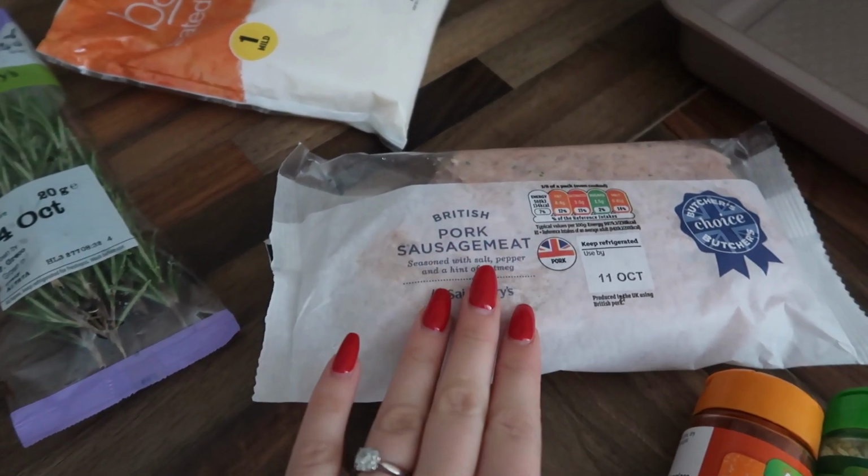We've got an Aga and sometimes it depends. Sometimes it can be really quick and sometimes it can be really slow. So I just pop them in for half an hour to 40 minutes. And we just have them in burger buns like that. And I'm also going to make some homemade chips with them, so I'll show you how I do those as well. So for this, you'll just need some sausage meat.